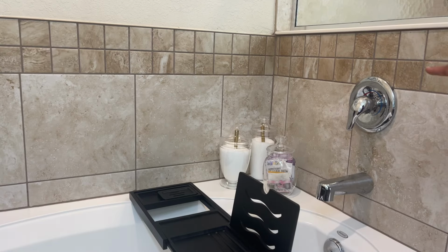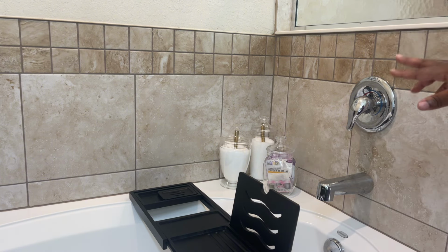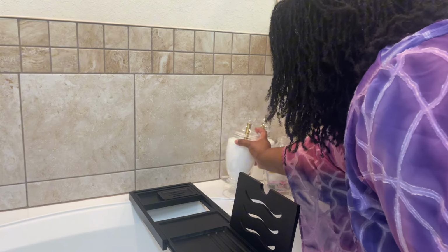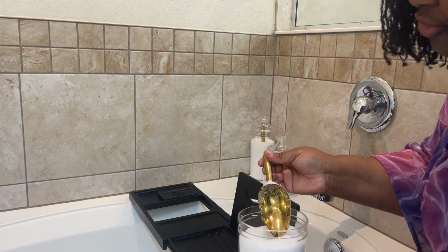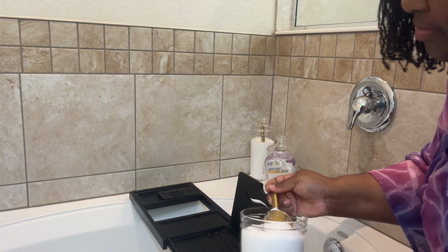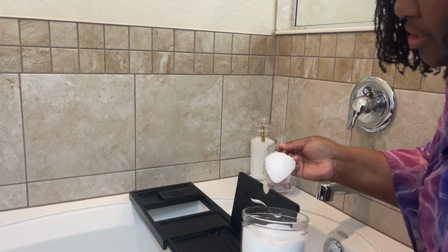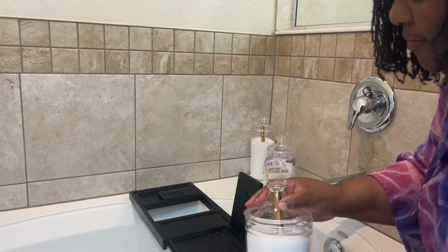And then over in this corner, I got this set of jars from Amazon. And as you can see, I have bath salts in two of them. Inside of them, I put my Dr. Teal's bath salts. There are two different kinds, so that's why I have two different ones. Oh, let me show y'all these. Also, I got these little gold miniature scoops from Amazon. That way you can scoop your salts out when you're taking your soak in your tub.